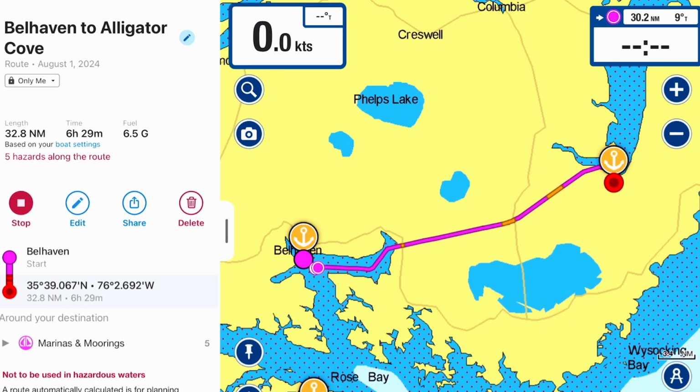Our next passage day would be a little bit shorter, 33 nautical miles from Belhaven to Alligator Cove. So I'm just mapping all of these out in Navionics so that I have a rough idea of how far it is from each stop to the next stop. And then often what happens is we'll either go a little further or maybe go a little less, and we know what our options are, and I've marked those anchorages so we have flexibility.